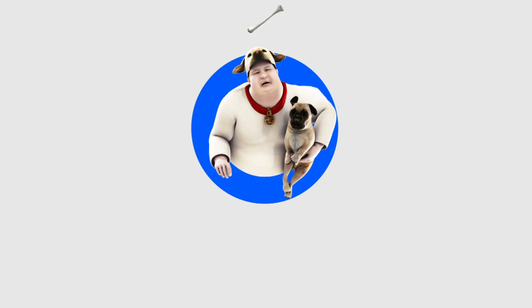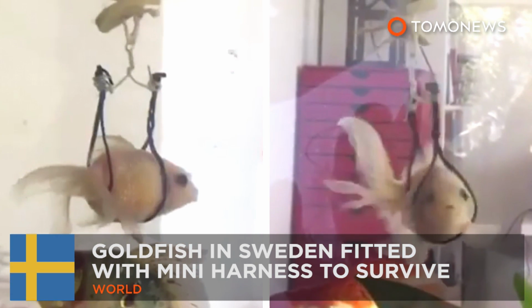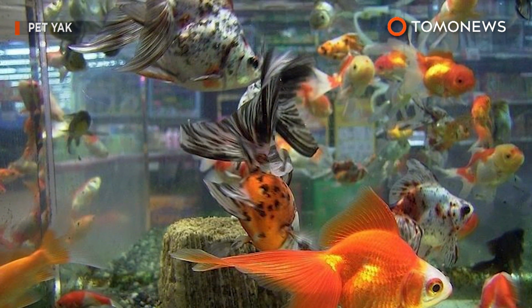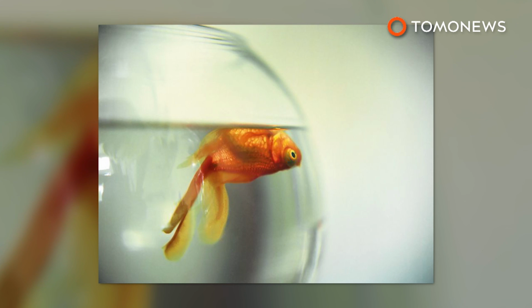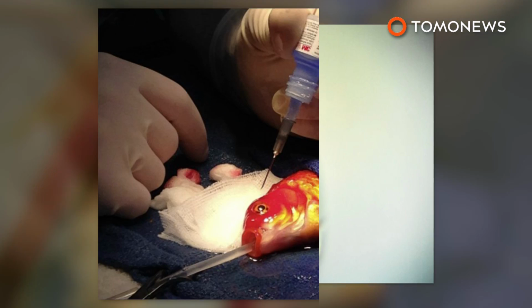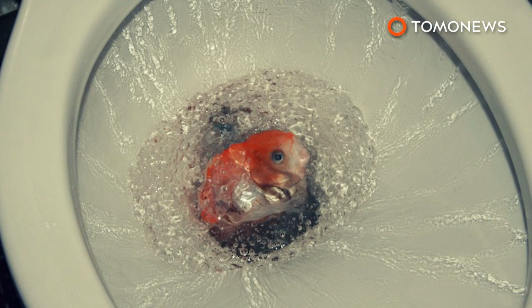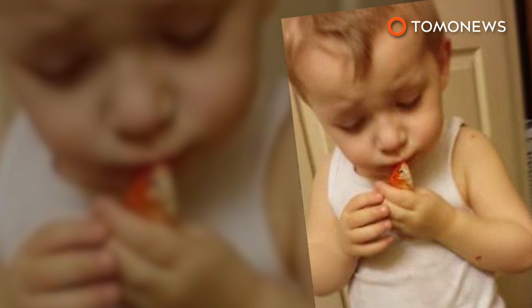Aw, animals. Goldfish in Sweden fitted with mini harness to survive. Many of us have enjoyed the company of a pet goldfish or two at some point in our lives. Most know that when you see a fish swimming or floating awkwardly, the end is near. Veterinarians probably don't see many patients with gills because most owners just prepare themselves for a burial at sea. But how many can say they cared enough about their fishbowl-dwelling friends to figure out how to save them?